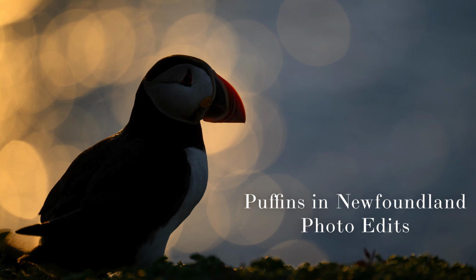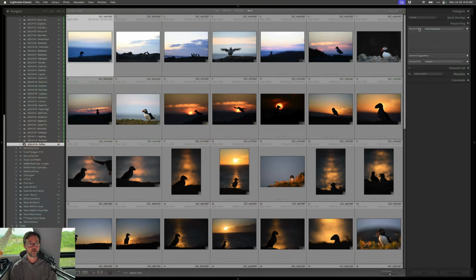So this is the second part of the narrowing down, culling, and editing process from the Puffins outing. Let's jump right into it. It's a rainy day here in Newfoundland, as you can see outside, so a perfect day to sit inside and edit some photos. The last time we left off, I had narrowed down everything, I think it was like 500 and some photos, down to 60 photos.